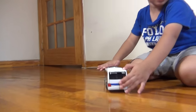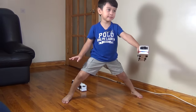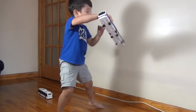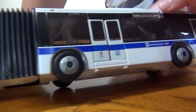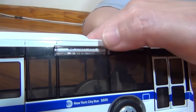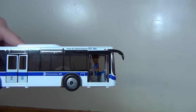I think we need to have a race. So who's the winner? The small bus won. Yay, the small bus won. If you turn this, it tells you where the bus is going. M34 Crosstown. Ready to get on? Yeah. Get in, Johny. Get in the bus.